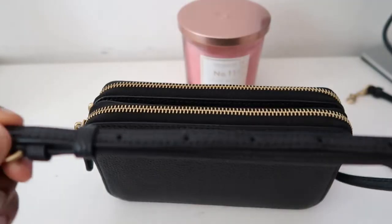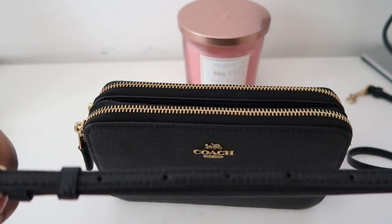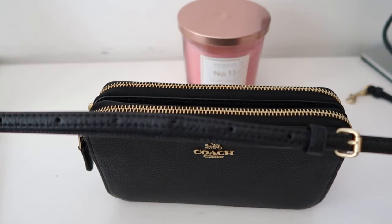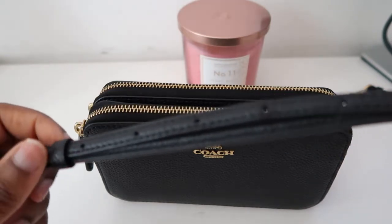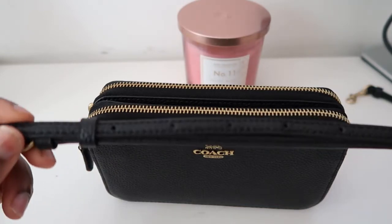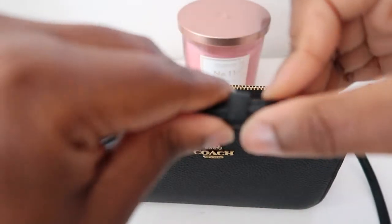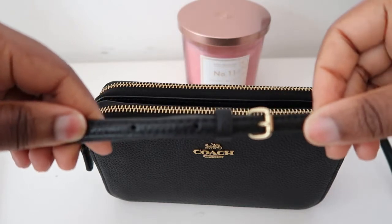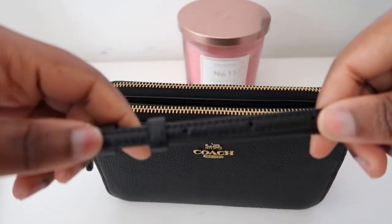So I really love the strap. The strap of this bag, in my opinion, is perfect in terms of thickness. I love how discreet and small the buckle is. I love that the strap is not flapping around. It has two folds to hold it in place. The first one is up here, if my camera would focus, and then the second one is just down here.